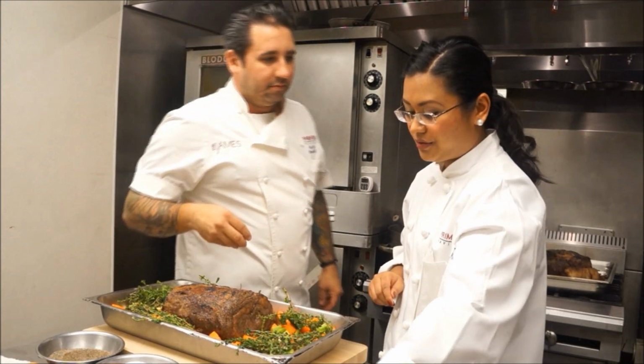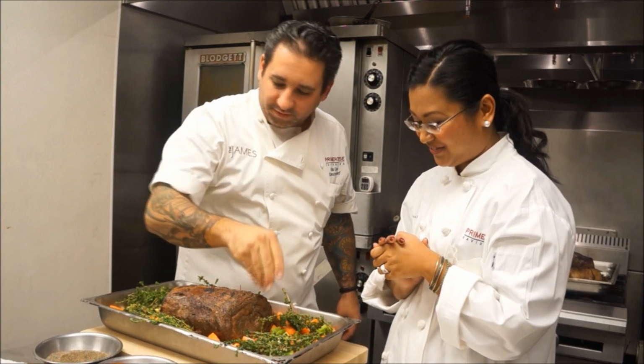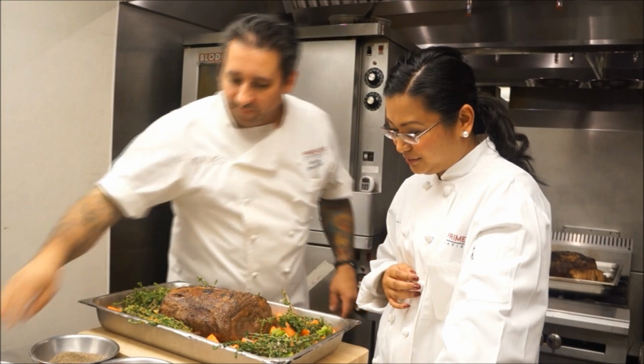Now, that looks gorgeous. Ready? Yes. Season the veg. They need some seasoning too, right? Show them some love too. That's it. So the veg is seasoned.